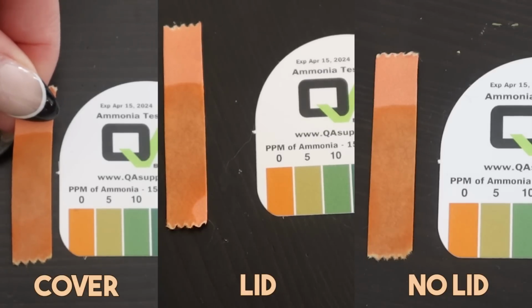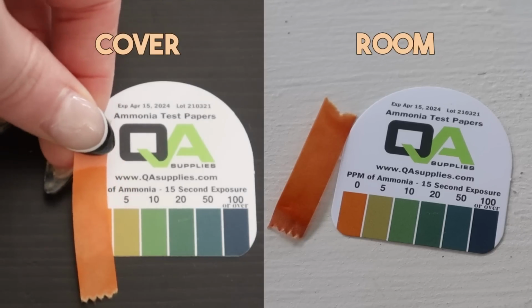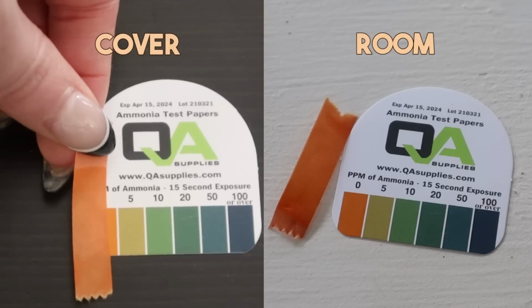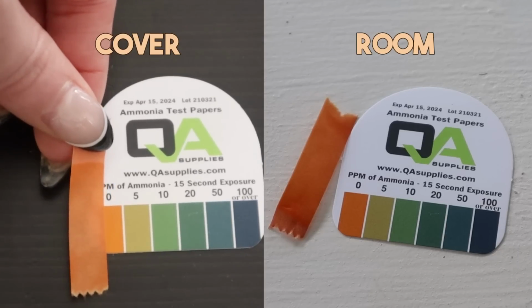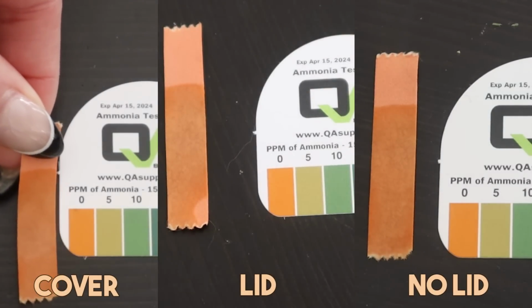I swear it's the exact same color as the other two. So what is that showing us? That is showing us that I think that this is a myth busted, bunny busted problem. Yes, there was a slight difference in color between her litter box and the room, but it was well within the safe zone and the color was the same for all three litter box setups.